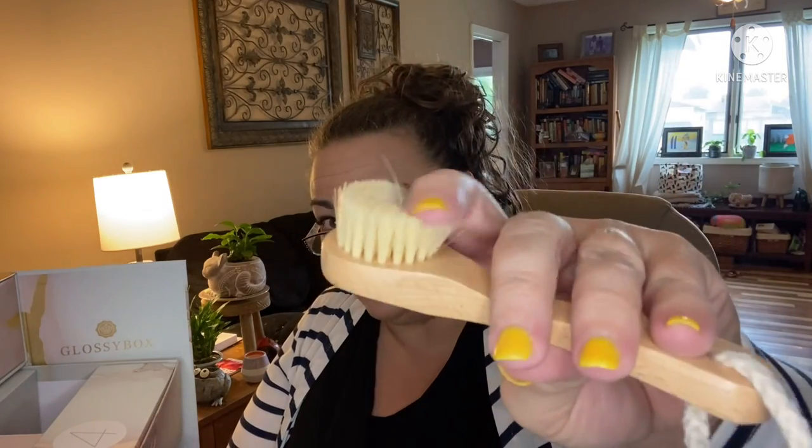Brush. A little, I thought it's probably a dry brush for dry brushing. Let's see. After spa, this is a full size daily facial dry brush. I was right. I do not have one of these.